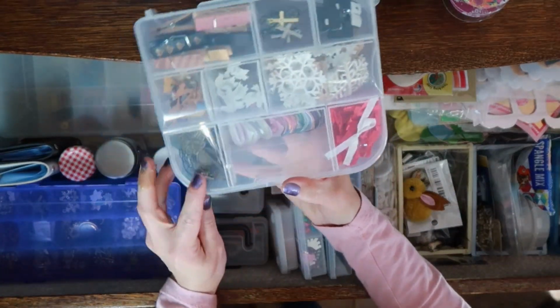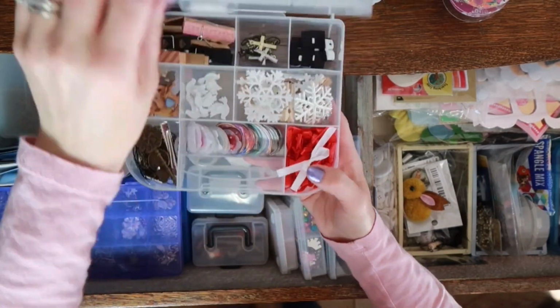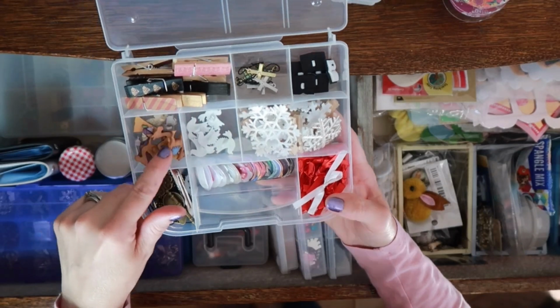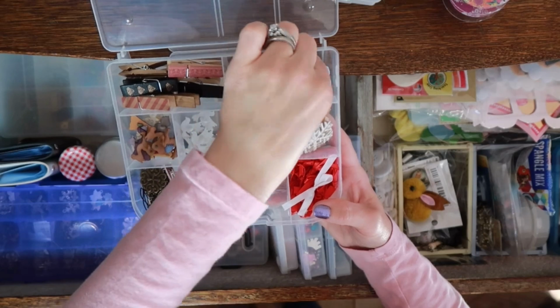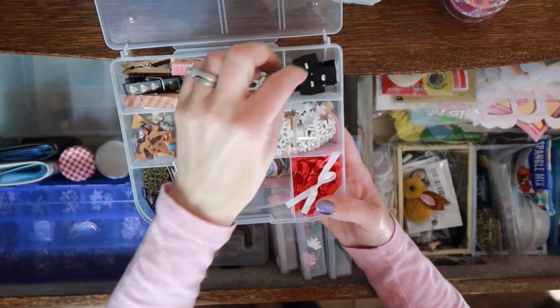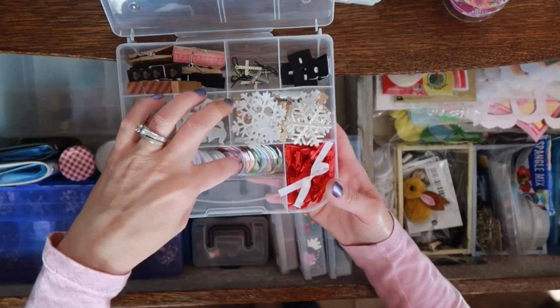This is just stuff that I've been collecting as well. Some of these charms and stuff I got for around Christmas time from Hobby Lobby. All of these little crosses I got from Hobby Lobby, these Bibles. I've had these little patches here. These bows I got years ago.